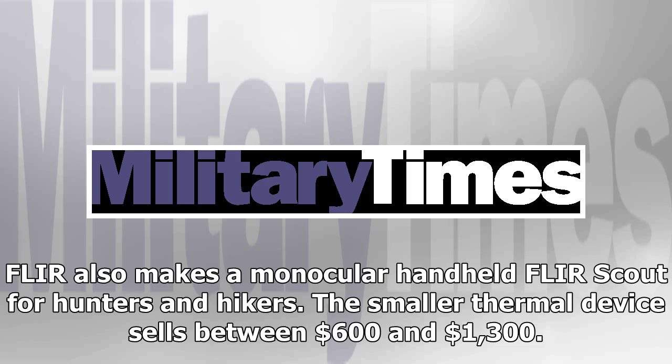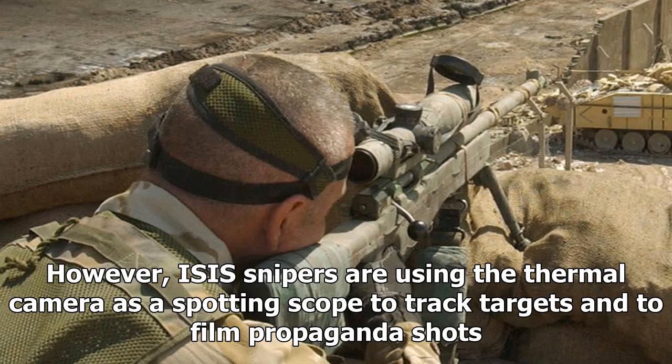FLIR also makes a monocular handheld FLIR Scout for hunters and hikers. The smaller thermal device sells between $600 and $1,300. However, ISIS snipers are using the thermal camera as a spotting scope to track targets and to film propaganda shots.